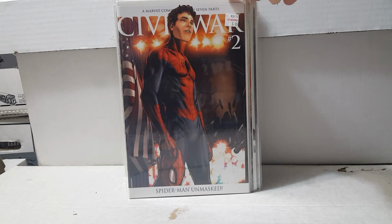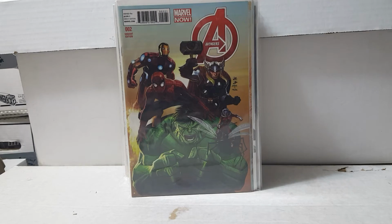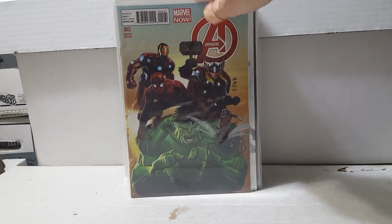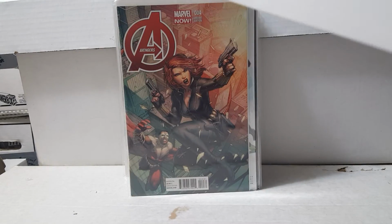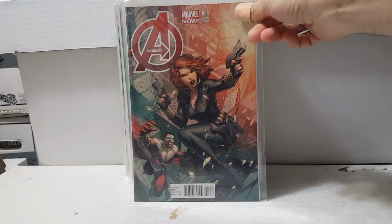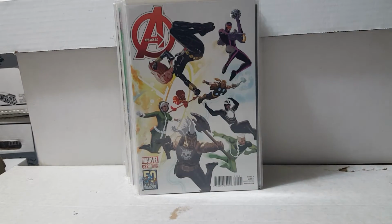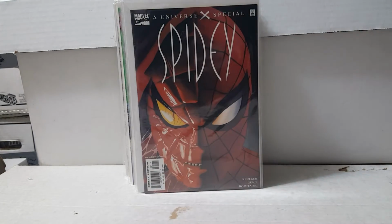Civil War #2. This is the second print variant. Spider-Man Unmasked. This is the variant to Avengers #2. It's the John Romita Jr. 1 in 50 variant. This is a beautiful cover. This is the Dale Keown 1 in 50 to #4. And this is the Acuna, I think. It's the Acuna connecting cover to #22.